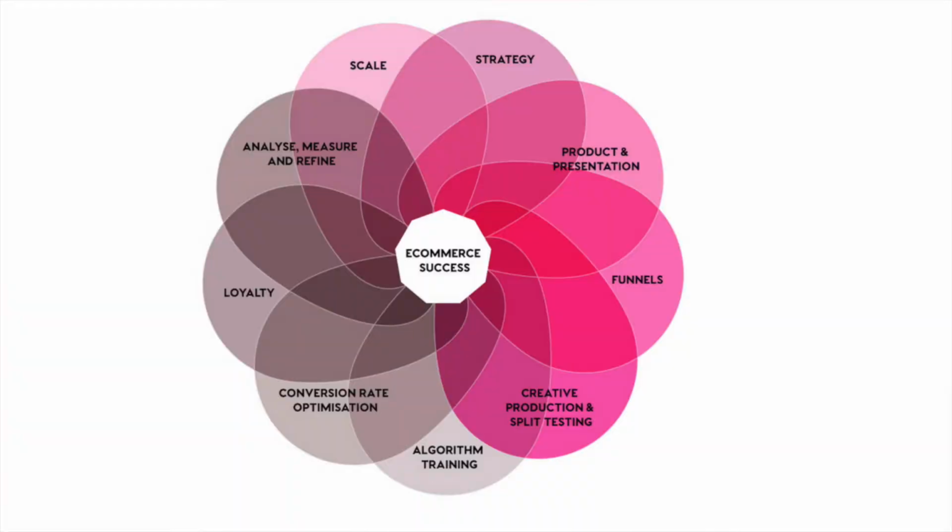So I really hope that's helpful. Don't expect overnight results. This is the 9-step framework we at Bolt Digital have created to drive e-commerce brands through repeat profit, conversions, and basically making everything work together in a holistic, integrated approach.